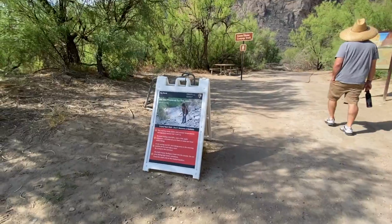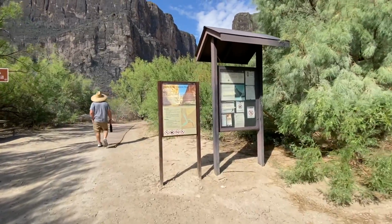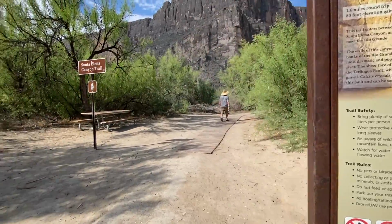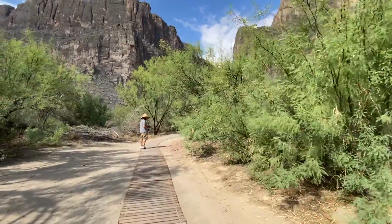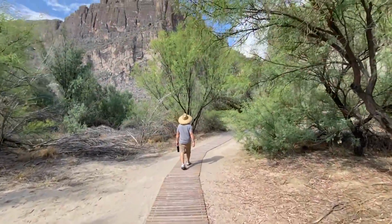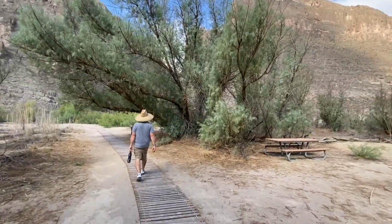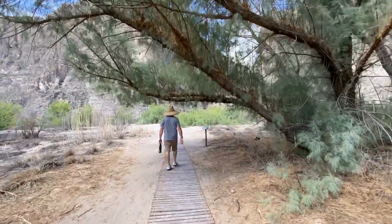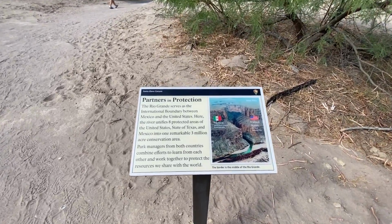Hike we're going to do. Trail has steep climbs. Oh boy. Santa Elena Canyon Trail. It's the most popular part of this park. Hey, if it's like this, this is like going to Mexico. It says the walls of these mountains that we're going to be surrounded by are as high as 1,550 feet above us.